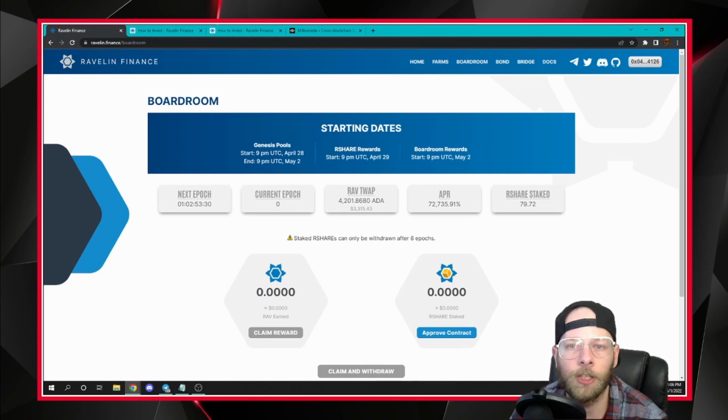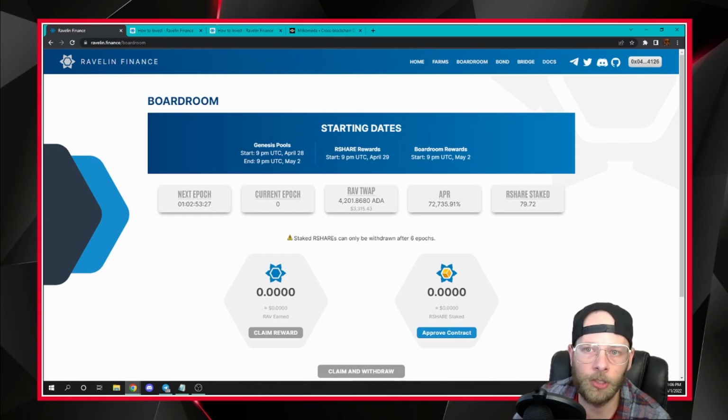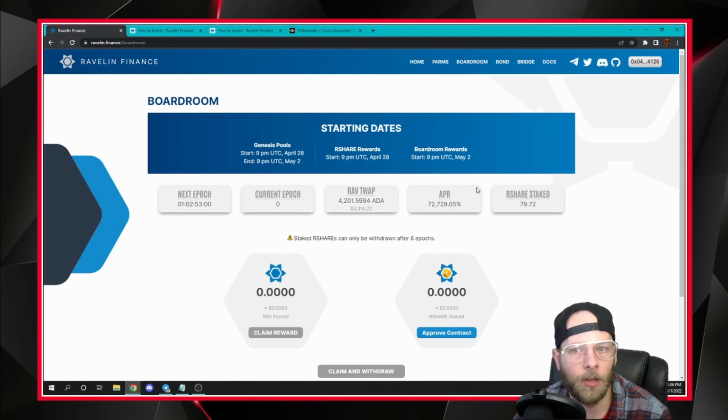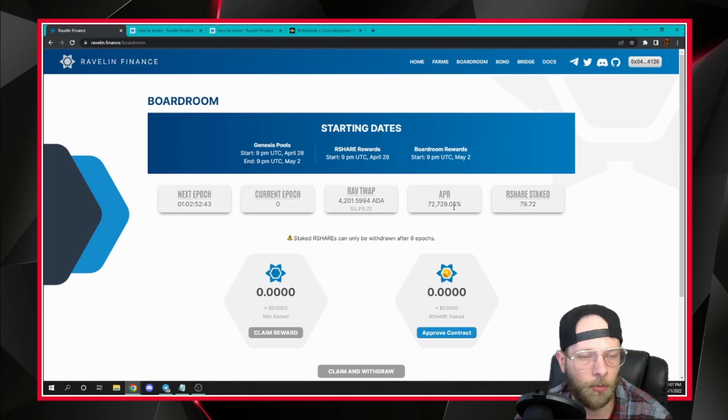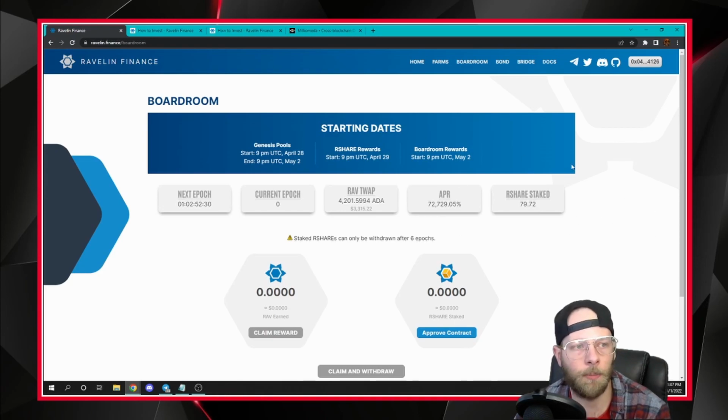So when you're looking at the strategy, obviously when you earn Rshare, you're going to want to hold it and possibly stake it into the highest available APR pool. And then when the boardroom opens up, you're going to be able to stake your Rshare there to earn more RAV during this expansion phase. From there, when you start earning your RAV, you're again faced with a decision on which route you want to go with your earnings. You could take your RAV that you're earning from the boardroom and sell some of it. You could double down and compound your staking. Whatever you want to do on the back end, that'll be up to you to determine your strategy.